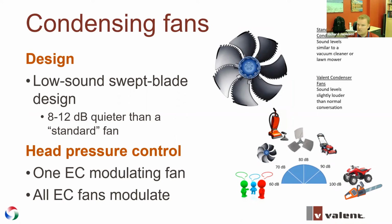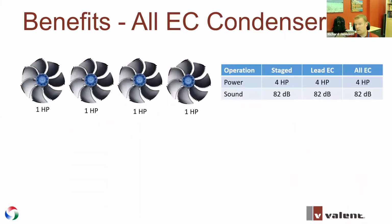And the second option is we would modulate all of the fans together. So I'll go into a little more detail about some of the advantages of doing it with all of the fans. If you think of a 4-fan example where we have 1 horsepower in each fan, at full load, we're running 4 horsepower, whether we stage the fans, whether we have lead EC fans or all EC. Sounds the same, right? So when all fans are running, it doesn't matter what head pressure control strategy, we get the same scenario.